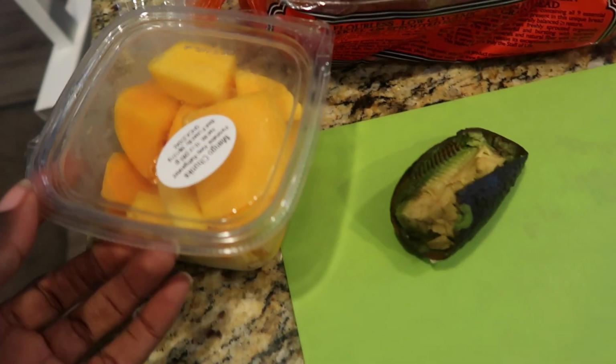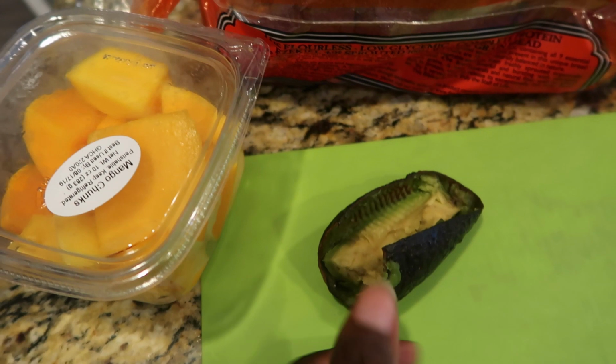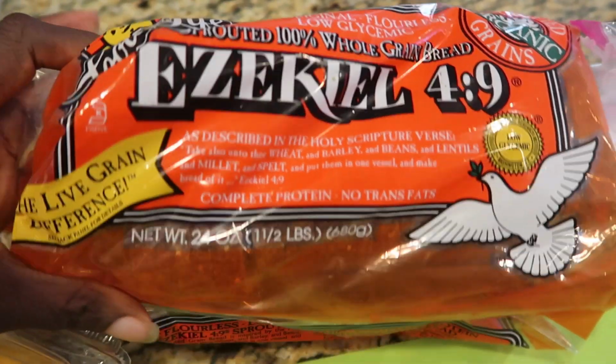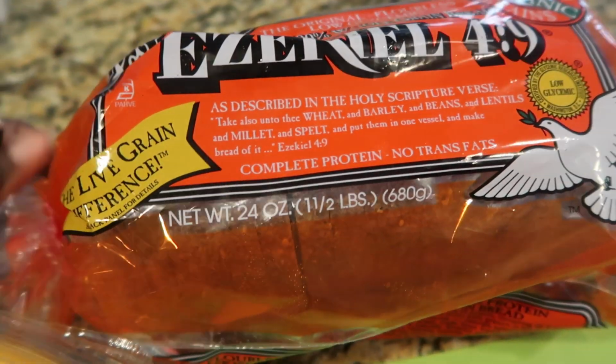So now moving into lunchtime, he usually has around 12 p.m. And today he is having some mangoes that I'll slice up for him, and he will be having avocado on toast. Toast is a great thing to give to your baby. You can spread anything on there.